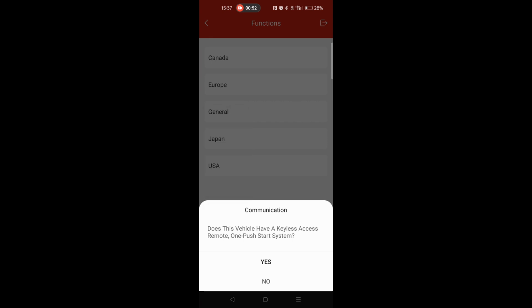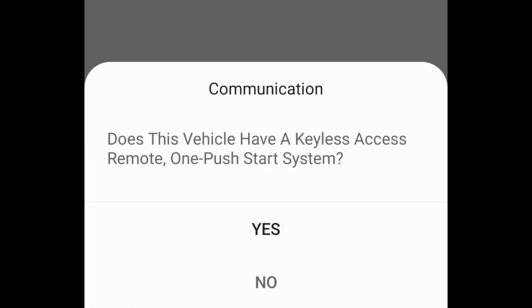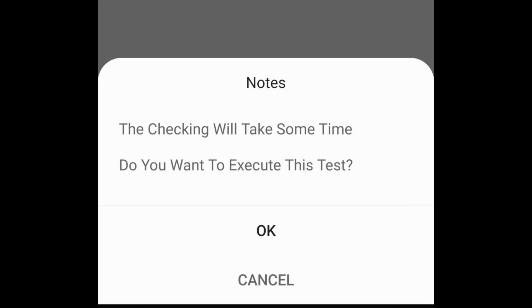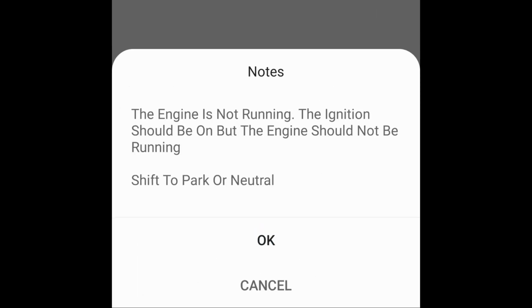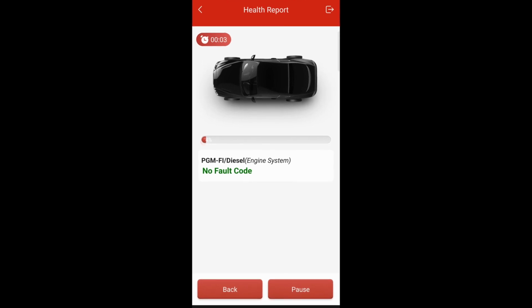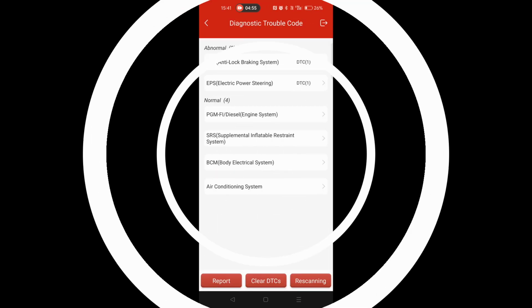It's asking me, does it have keyless access? Well, unfortunately no, for me it doesn't. It says, but does the vehicle have a keyless access remote? No. One push start system. I do have a push button, but I don't have a keyless access remote. So let's go on a health report and press OK. It says it might take some time and the engine is not running, but we'll turn the ignition on and we'll press OK, and away she goes for the little health report, and we'll see if there's any faults.